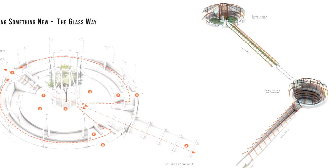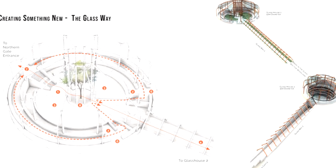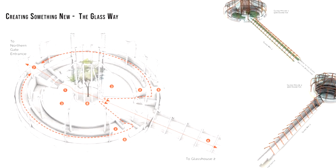And picking up on that theme enables us to deal with the topographical assault course at the moment of coming down the site through the woods. It's quite a steep walk. And through the use of glass houses, we can actually create a rather beautiful, elegant, historic and informative route into the castle.